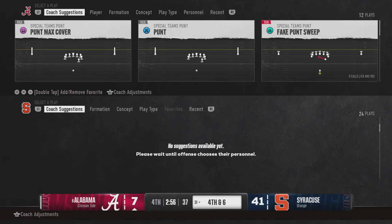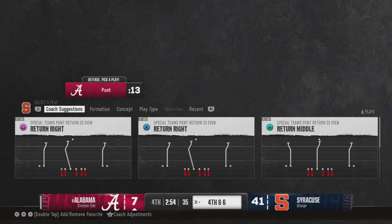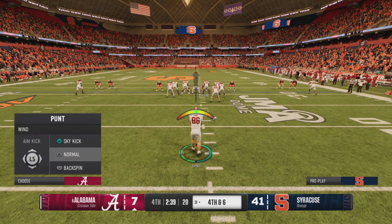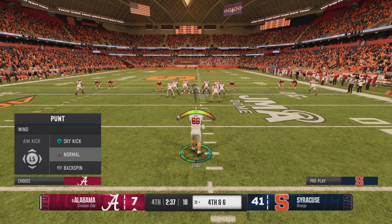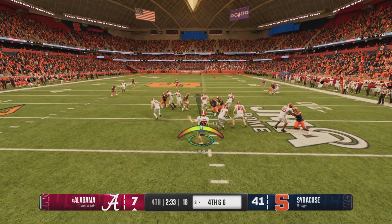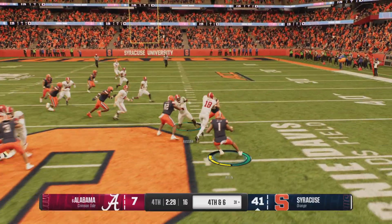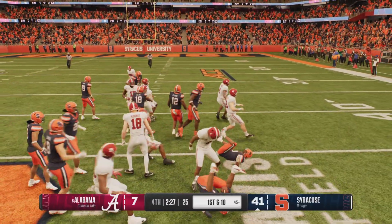It's a sack. Chris, I'm really surprised by the way this game has turned out. That's another sack by this defense. They've done such a great job of preparing a plan to get ready for one of the top quarterbacks in the country. They've kept them out of sync, applied pressure, and that's a big part of the reason they're enjoying this lead right now.